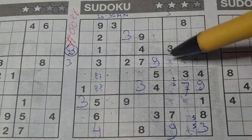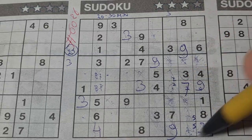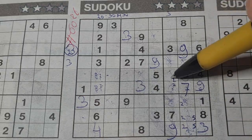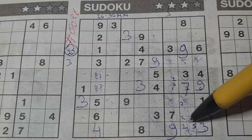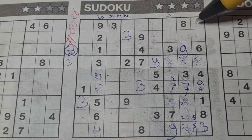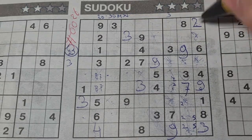One of the missing numbers is 2. We have a 2 in one of those 2 boxes in this column, so no 2 in this box. So the 2 in this big square could be here, here, or there. 2 in one of those 2 boxes in this column, 2 in one of these 3 boxes in the column next. So the last column, the only 2 places left for the 2 should be here or there. We see a 2 in the second row, so no 2 there, 2 should be there.